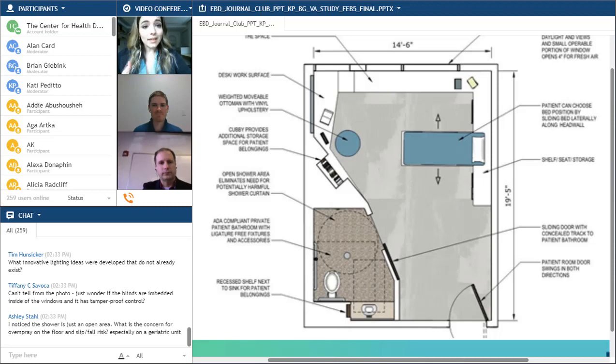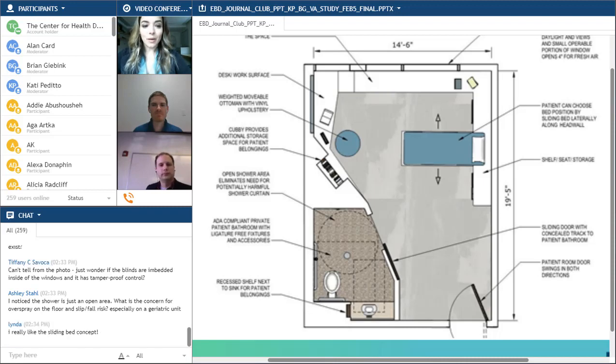How do you regulate your social interaction? How do you have control over your visual and social access in a space that's designed to be surveilling you? So the sliding door was a kind of really unique element that was, I think, overall positively responded to as a sense of providing dignity and respect, but also control in that way.